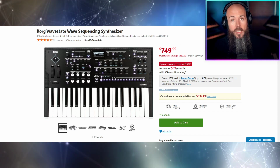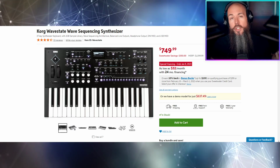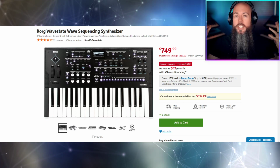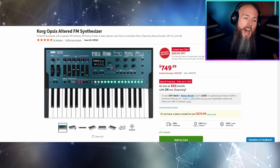And with Wavestate, we also get the ability to do things like add filters that the original Wavestation didn't have, so you can do all the dubsteppy stuff too. And the runner-up in this category is also Korg, and that's the OP6.